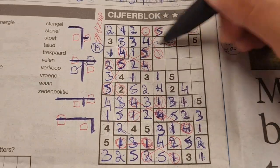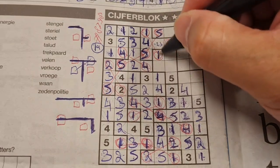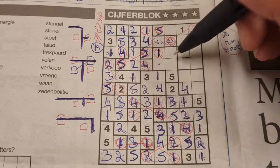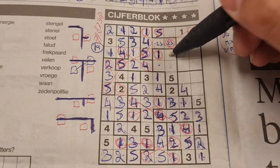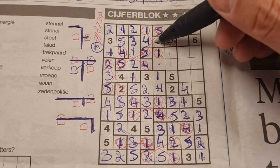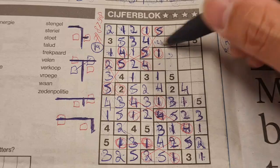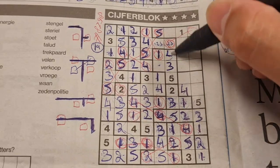So one digit left in this T-shaped area, for number 1 is connected with that box, which should also be 1. This box can be a 4. This box can be a 3. So 3 and 4 goes in those two boxes as a pair. Well, I cannot place the 3 here because we have a double 3 there. If I place the 3 here, I cannot fill any 3 in one of those two boxes. So the 3 is supposed to be here and the 4 goes there.